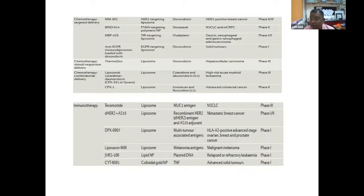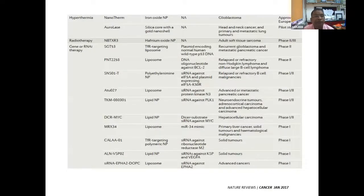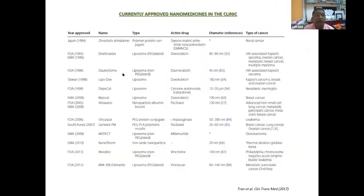So you don't do anything; you target, or excite, or tune up the immune cells of your own body, and they can fight the cancer. This is a very nice project to work on. Then RNAi, hyperthermia, and the currently approved nanomedicines in the clinic: Taxol, Doxil, Lipodox, DepoCyt. These are all available in the papers.